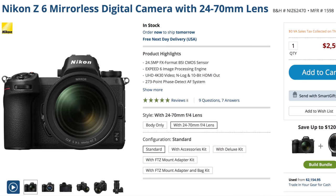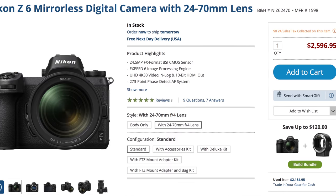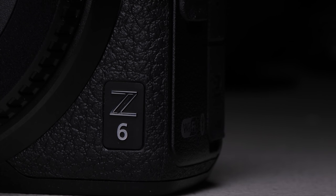I do wanna touch on the price here really quickly, because I did bring that up in the beginning, and these full frame cameras can be expensive. And the Z6 does not escape this. It's $2,500, including the kit lens. That's not cheap. And if you have a smaller budget, there are other cameras that I would recommend for you. But you do need to pay for a certain level of quality, and that's not a camera thing, that's just a life thing. And I do think the Z6 is reasonably priced for what you get.